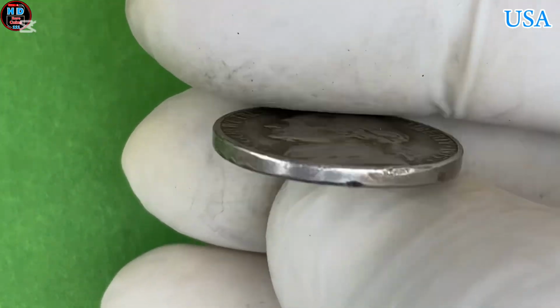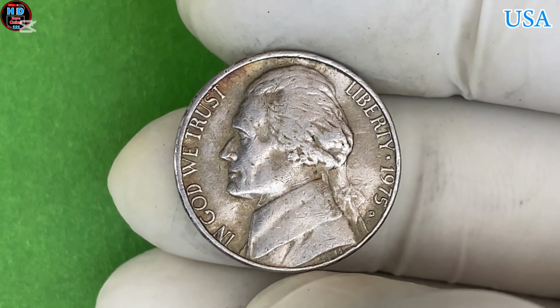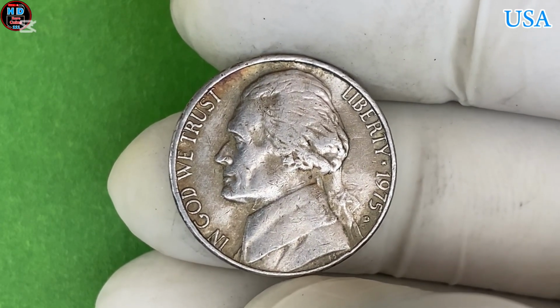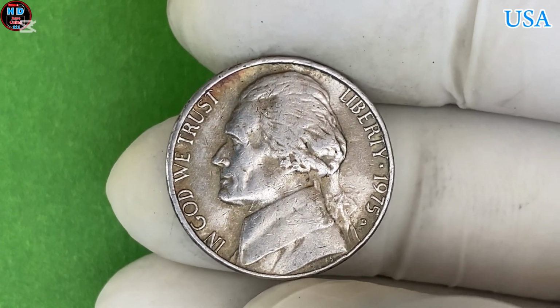So, next time you come across a 1975 Jefferson nickel in your change or in your collection, take a moment to examine it carefully. You could be holding on to a coin that's worth far more than you ever imagined. Happy collecting, and remember, you never know when your next coin find might turn into a rare and valuable treasure.